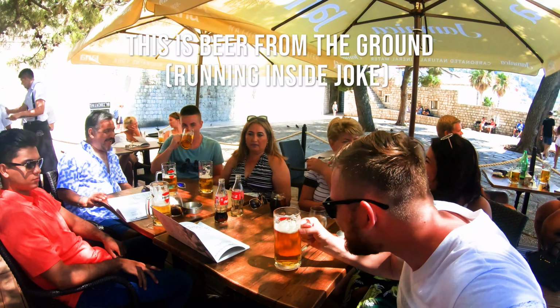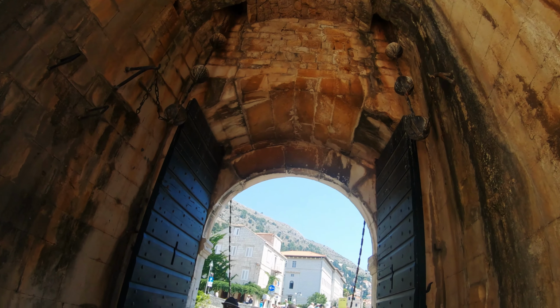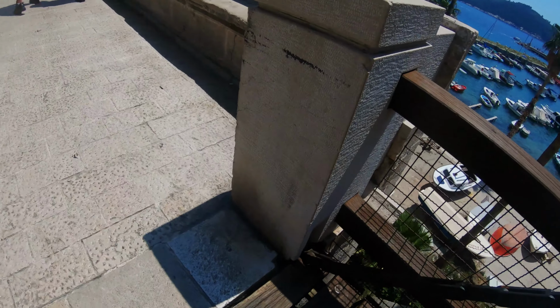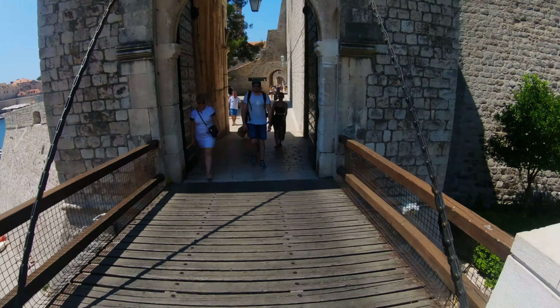All right, so we're gonna cross this portcullis right near this drawbridge. And this would be lowered, and this closes and it covered the door. Nobody can get in or out.